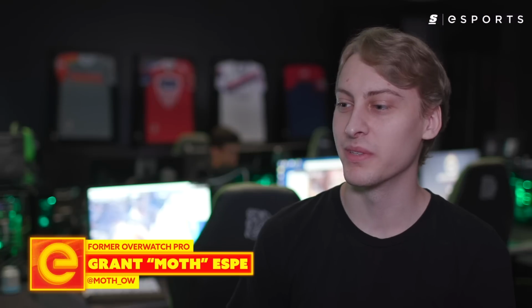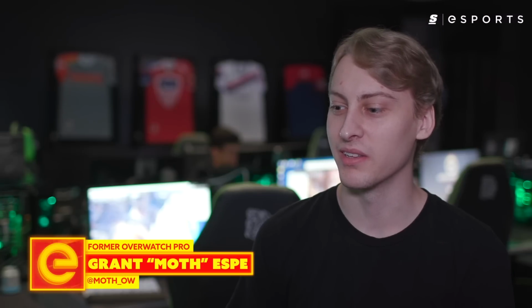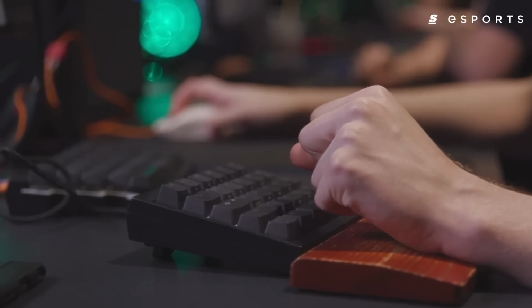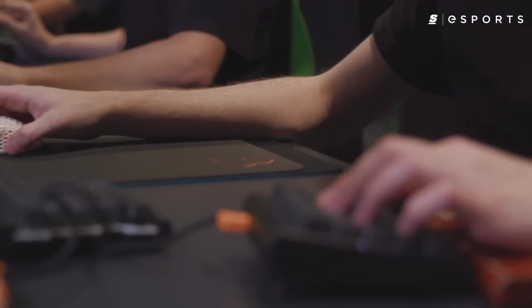My setup might be a little bit weird for some people. I've got a split keyboard and I use a wooden wrist rest on the left hand and I have 2 mouse pads stacked on one another.